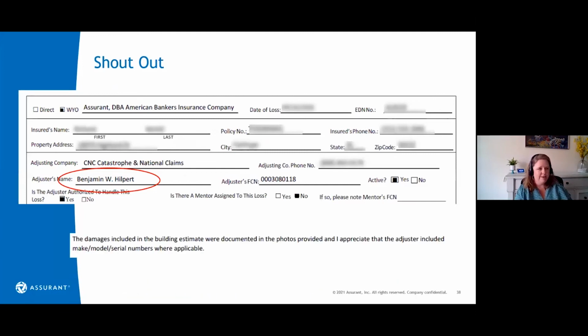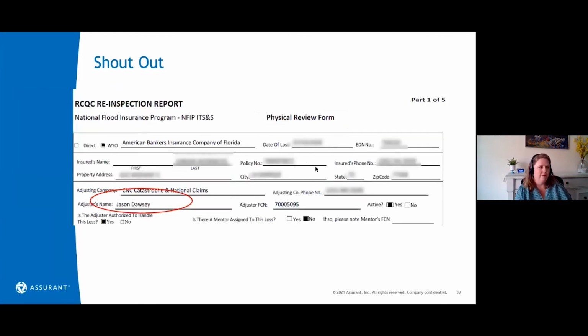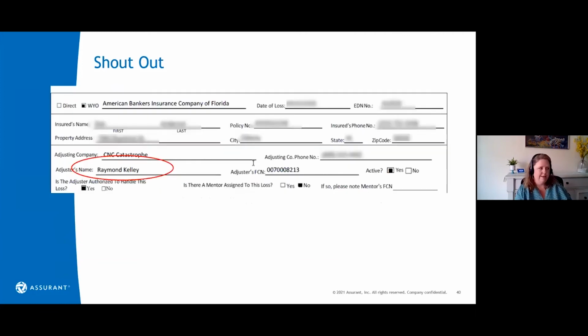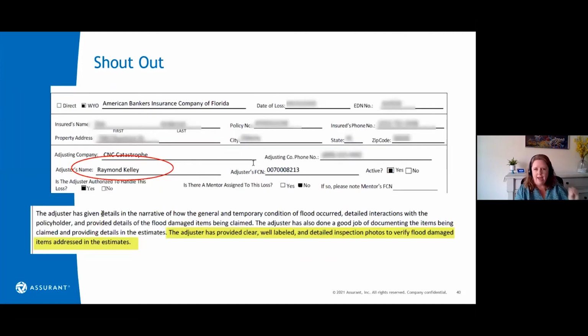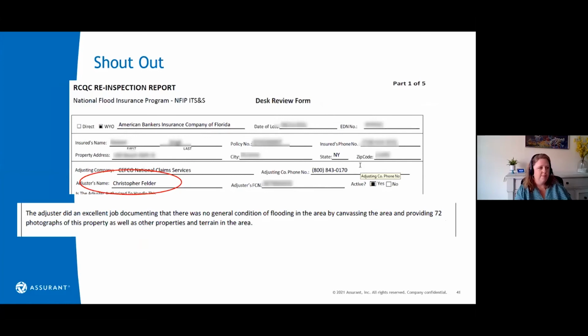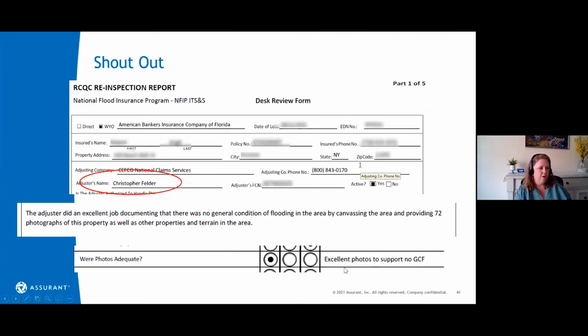He's got great photos here, and FEMA appreciated that he included the make, model, and serial number. Shout out to Jason. He's got good quality photos that document each room. Excellent. Raymond Kelly, he had clear, well-labeled photos that verified the flood damages. That's fantastic. Christopher Felder, in this particular claim, he gave us 72 pictures that support there was no GCF. And this was so impressive that FEMA even commented again on the second page of the RCQC.